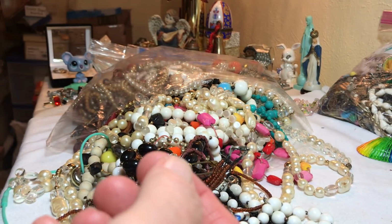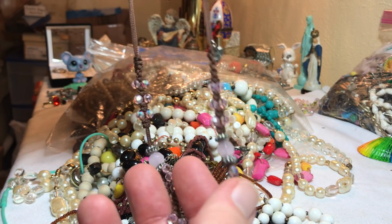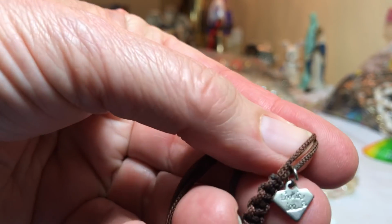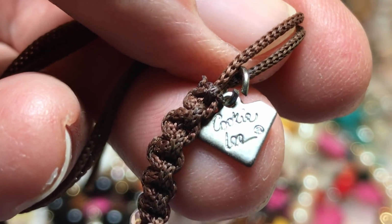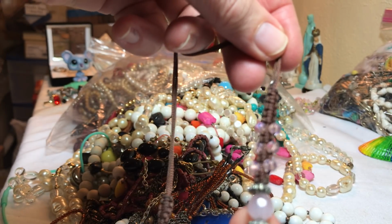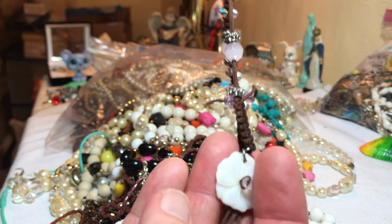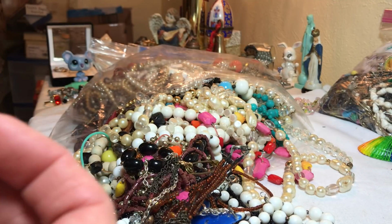Okay, I don't know if that's real. They feel kind of warm. Let's see what the tag says. Cookie Lee. With the shell thing there.